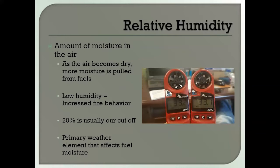The first one that's really common this time of year, one of our primary weather elements that affect our fuel moisture, is relative humidity. This is just the amount of moisture that is in the air. Typically, when you have lower humidity, you're going to have increased fire behavior. So typically 20% is our cutoff, where we're not burning below 20%.